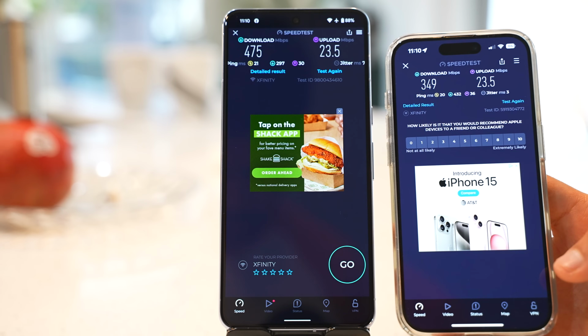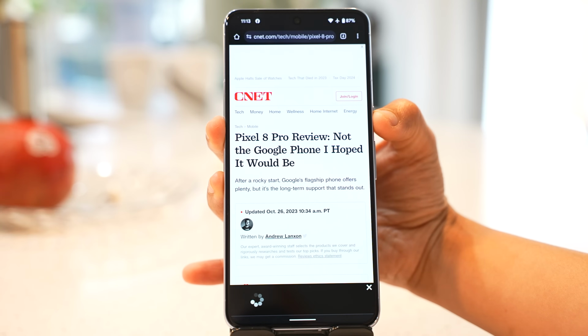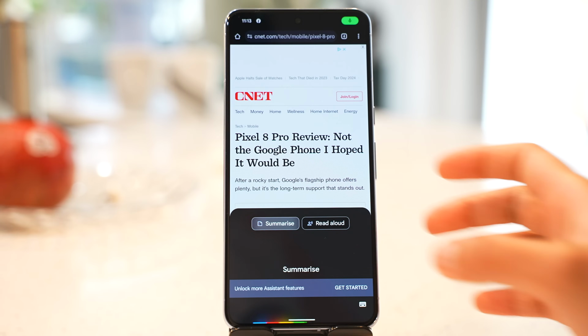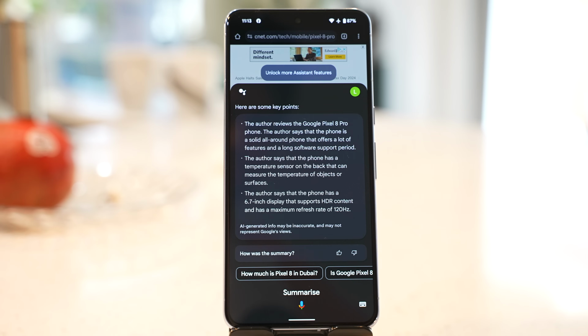Not sure if there were any other factors here, but my internet speeds were always a tad bit faster on the Pixel 8 Pro. Okay, the software on this phone is where all the magic happens. It comes with a pretty stock Android, but there are some nice touches sprinkled all over the OS, especially with the photos. The power button on the Pixel is not set to power button by default. It's for triggering the Google Assistant.